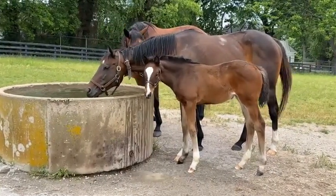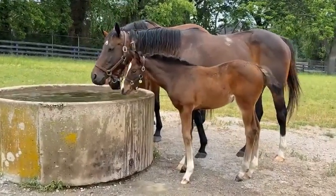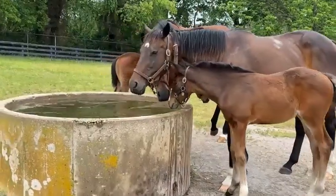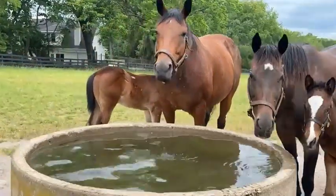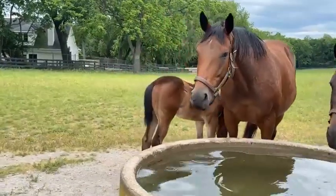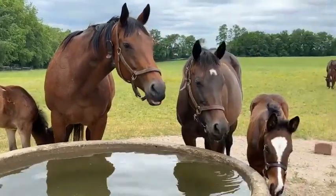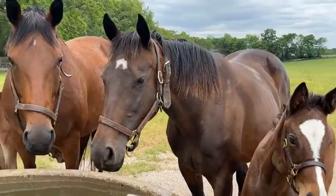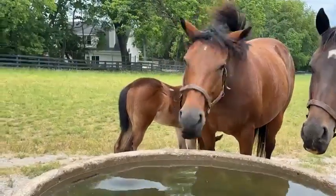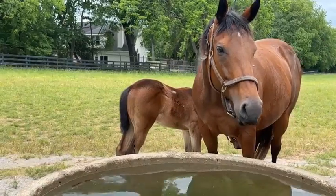Yeah, Penelope, we were very fortunate to get Not This Time. We bred two mares of the Ammermans to Not This Time as well. And who's the other mare with the cribbing strap here? That's our mare as well. That's Effective. And again, I should know these mares, but I don't. It's just the way it is.